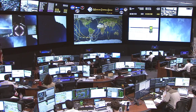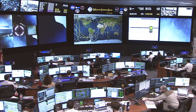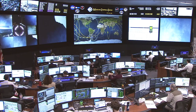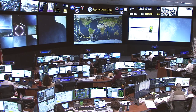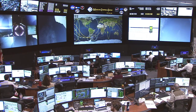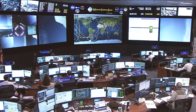The Cygnus cargo spacecraft is 2,500 meters away from the space station. Once it gets a little bit closer, we'll get some good live views of the spacecraft as it makes its approach. We're about 6 minutes out from that approach initiation burn, and in the meantime, let's talk a little bit more about what this mission is all about.